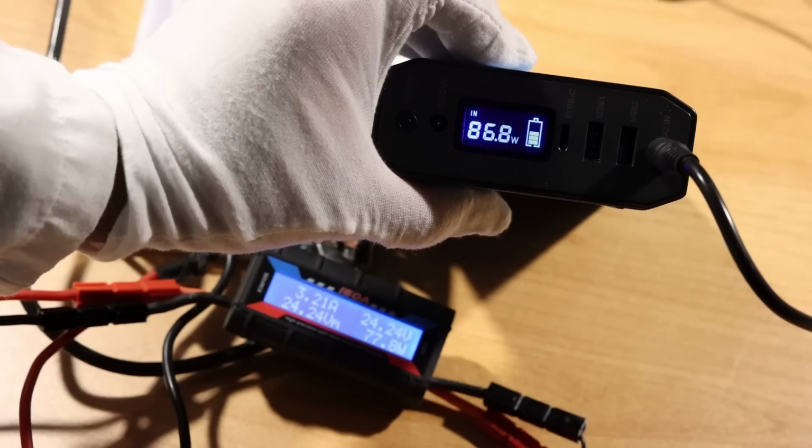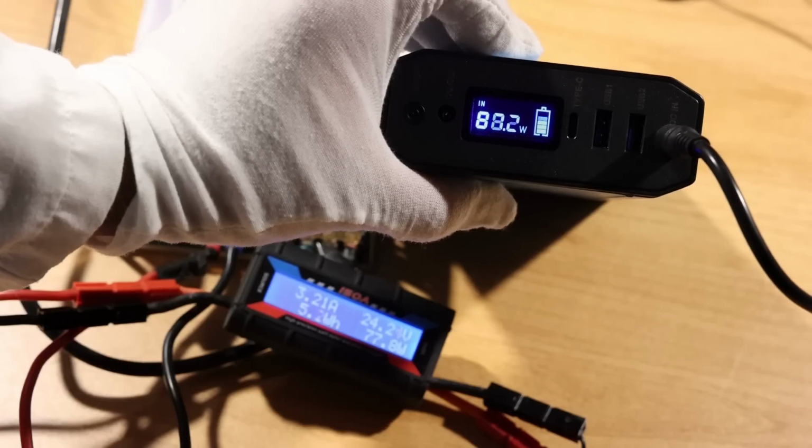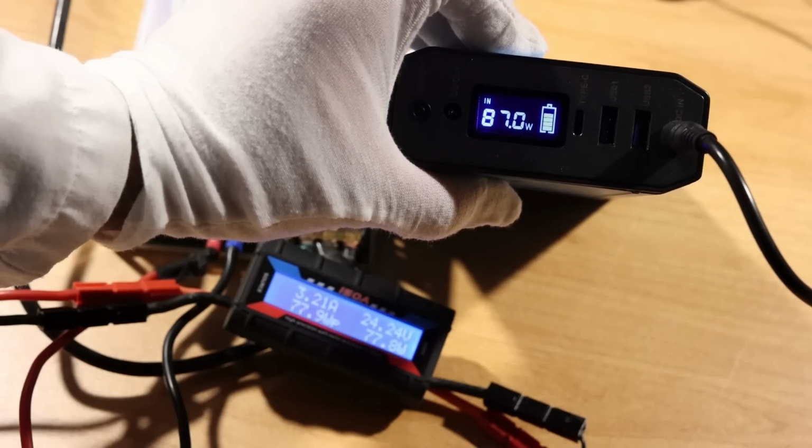Now, as for the charge rate of the battery, it seems to be capped somewhere around 87 watts. You can see right there, it's going to show up here in a second. There it is, 87 watts, 88 watts. That seems to be the maximum I can push into it no matter what voltage I change it to. So that does seem to be the limit.